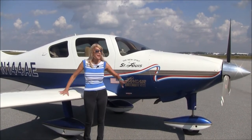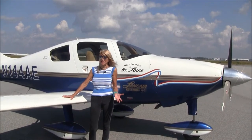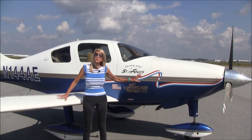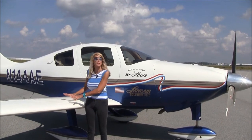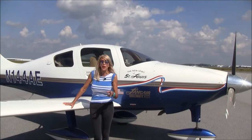And if you're like me, you can't help but notice this, the new Spirit of St. Louis. What does that mean? Well, maybe you know, this was inspired by this same airplane type that Erik Lindbergh flew in memory of his grandfather, that famed flight. If this airplane doesn't inspire you to go flying, nothing will.